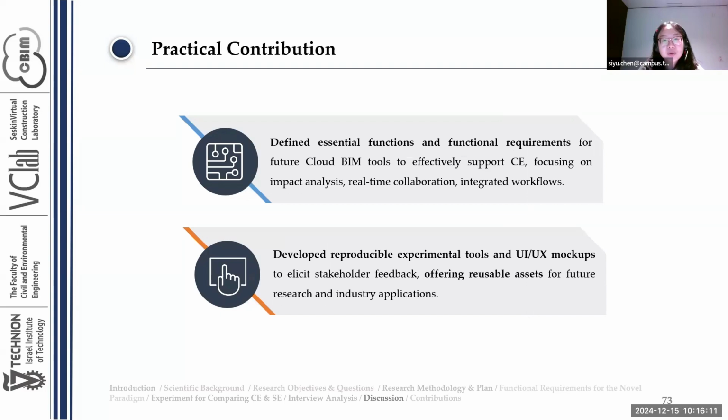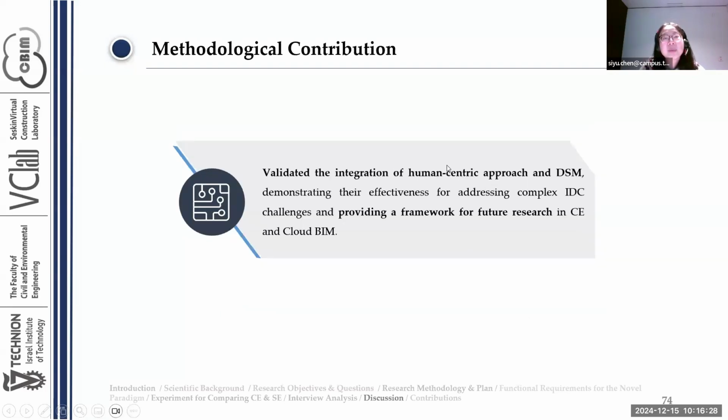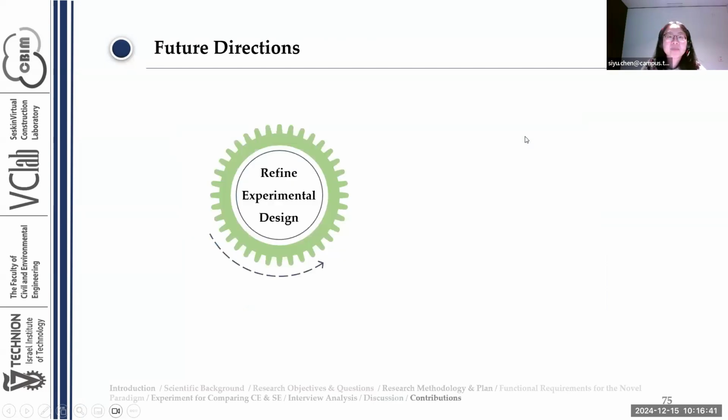For the practical contribution, this research defined essential functions and functional requirements for the future paradigm, and it also developed reproducible experiment tools and UI/UX mockups, offering reusable assets for future research in this area. And for the methodological contribution, the research validated the integration of the human-centric approach and design science methodology, providing a framework for future research in this area.